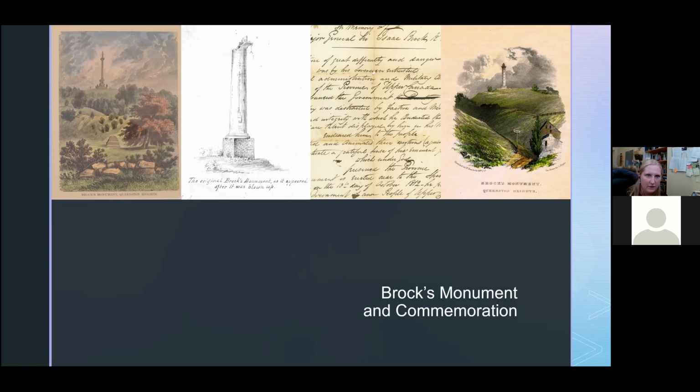So the images that you see here, the first one on the left is the monument that you know today. The next one is a print that was done after the damage had been done, to sort of show what the significance of the damage was. And then the text document is actually draft text that was written for a small monument that was placed near the spot where Brock died.